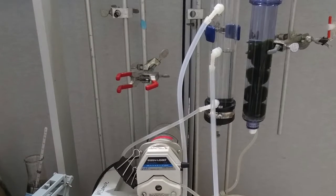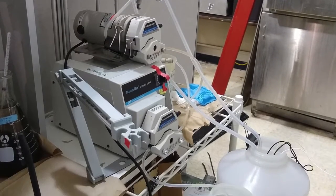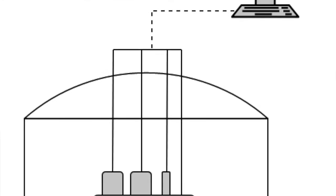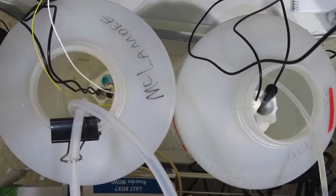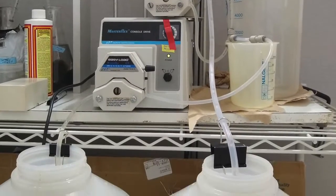The water reaches a gas-liquid separator, where the gas can be removed for further analysis, then exits into an effluent tank. Sensors are applied at two locations, the influent and effluent tanks, to track changes with time. These changes may indicate that the water is being filtered.